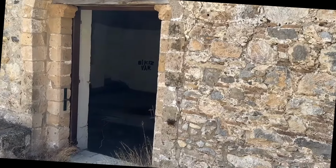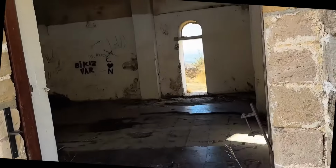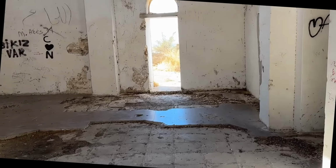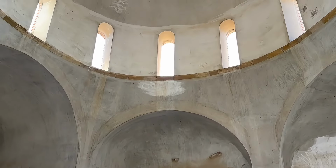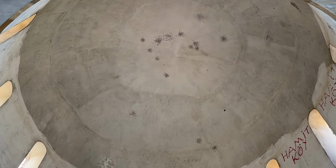Well, there's no one here, but we found some steps which take us down into the old building itself, so we'll have a wander in. It's full of pigeons by the sound of it and the stuff on the floor, but here we go. I'll just give you a look up to the top. Beautiful dome.